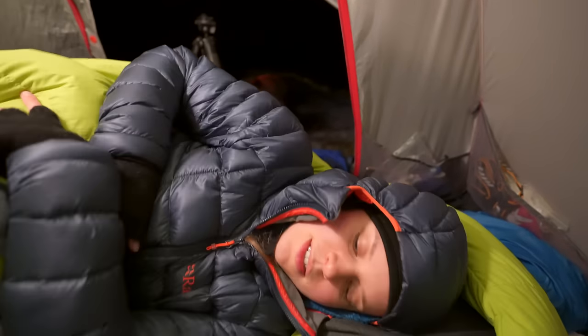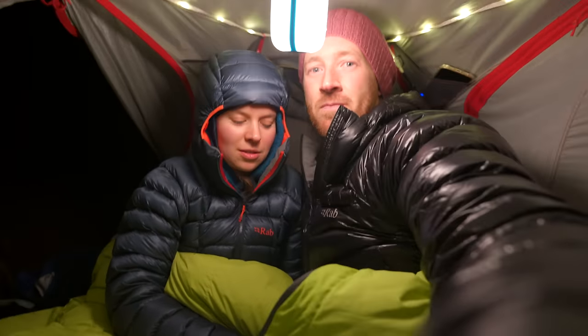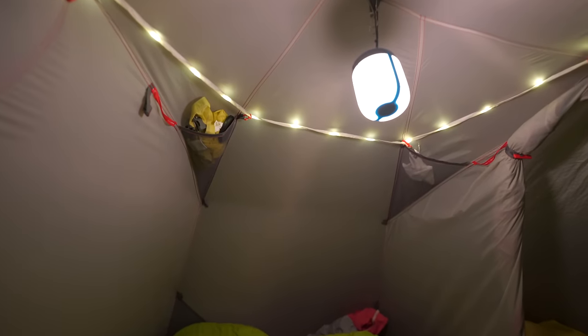So it's very comfortable. I also have my Nemo Fillo Elite, so it's kind of like sleeping at home. This is the most comfortable sleep system that I have, I reckon. It's not the warmest and the lightest, but it's comfortable. Yeah, I reckon every piece of gear, whether it's something amazing and expensive or something a little bit cheaper, they all have their purpose. We've got way more high-tech stuff in these bags, but we still use them every now and then. They're cozy. We've also got the Big Agnes fairy lights up here.